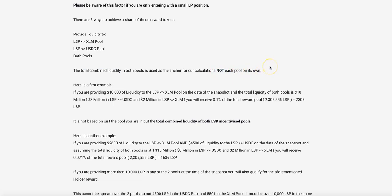Where we've said before, and this is where the confusion's been, is there going to be a certain amount of reward tokens for this pool and a certain amount of reward tokens for that pool? No, there's one set of rewards that covers both pools.